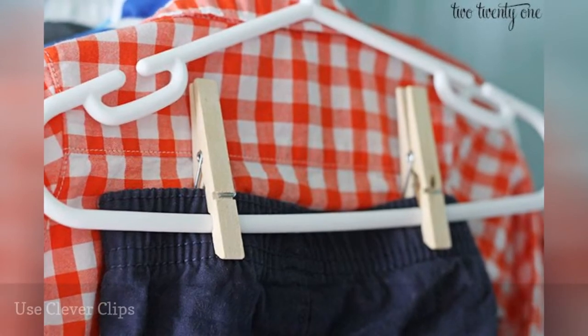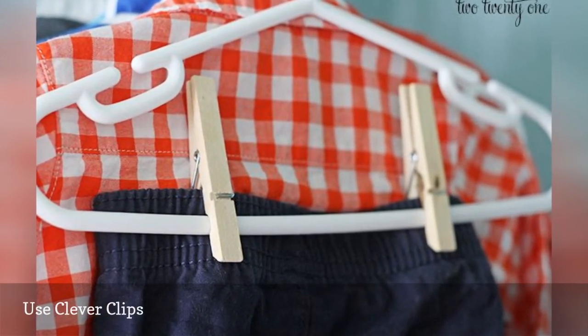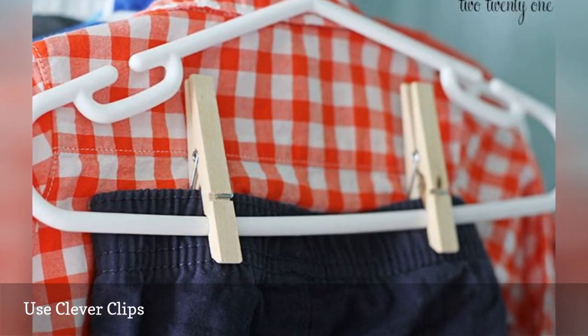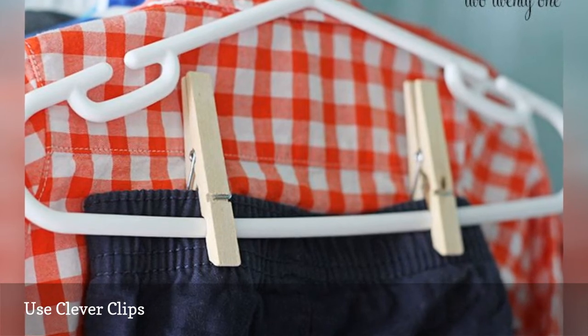Instead of spending money on expensive clip hangers for your kiddo's closet, hit the dollar store for a pack of clothespins. Keep those adorable two-piece outfits together by clipping the pants or skirts to the bottom part of the hanger.